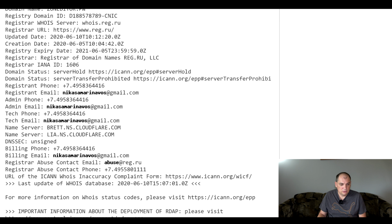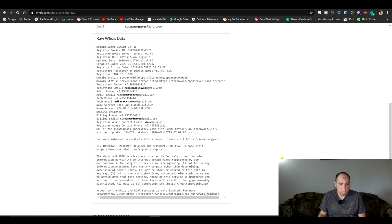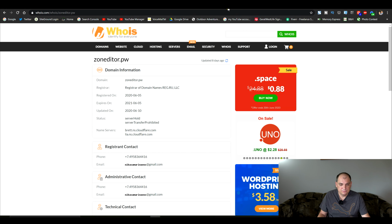And then a little bit lower, you can see some raw data on the website itself. You can also send an email if there is abuse being done with this domain name. You can send an abuse complaint to them right here. However, I did that. It doesn't really help. They come back saying, oh, this domain name doesn't exist anymore, blah, blah, blah. Really useless with this company because, in my opinion, it is a Russian company.